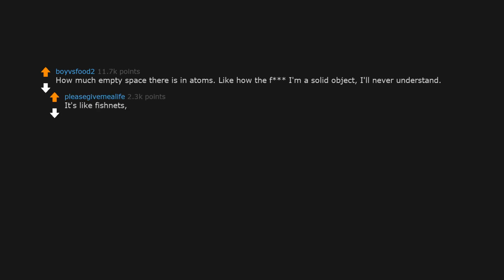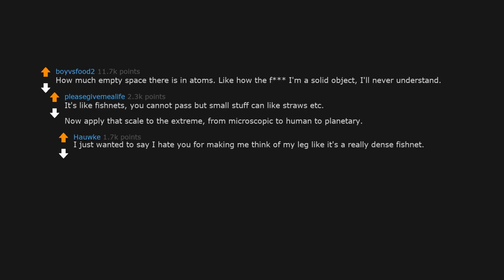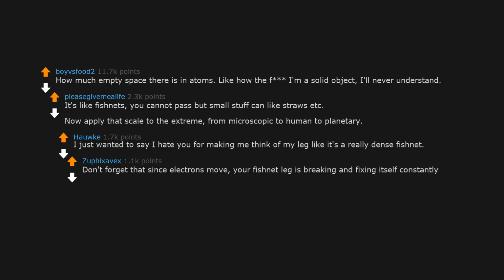How much empty space there is in atoms. Like how the F am I a solid object? I'll never understand. It's like fishnets. You cannot pass, but small stuff can, like straws etc. Now apply that scale to the extreme. From microscopic to human to planetary. I just wanted to say I hate you for making me think of my leg like it's a really dense fishnet. Don't forget that since electrons move, your fishnet leg is breaking and fixing itself constantly.